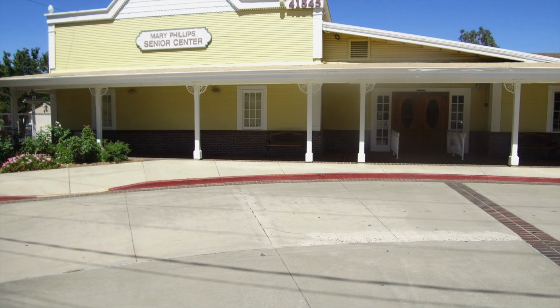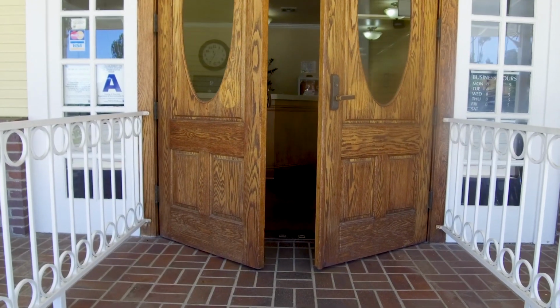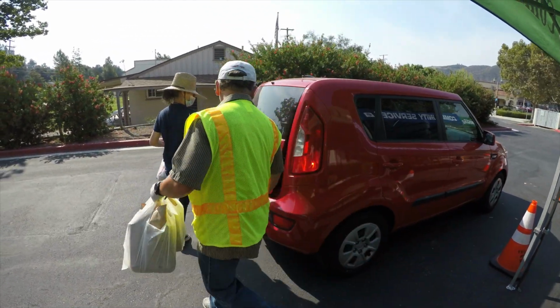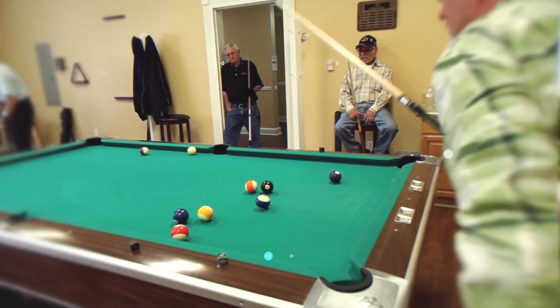The Mary Phillips Senior Center will now soon be renovated with all new exterior siding, new doors, and windows. Throughout the pandemic, the facility has served as a drive-up senior citizen food distribution site for our most vulnerable population. This center is truly a second home to our senior citizens who, in ordinary times, enjoy many activities here.